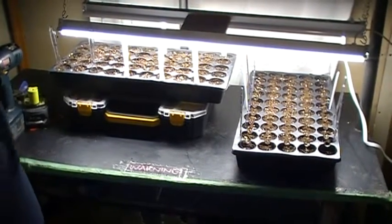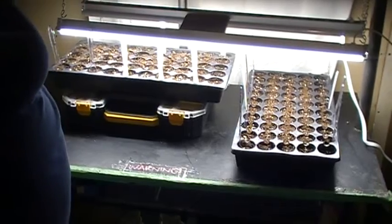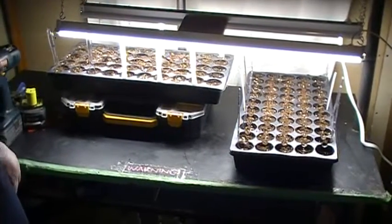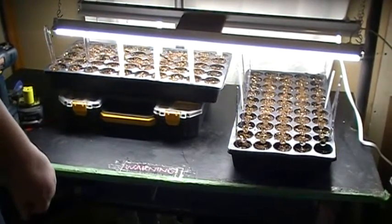I'll be excited when I start seeing the stuff poke up from the ground, or the dirt. I like that part myself.